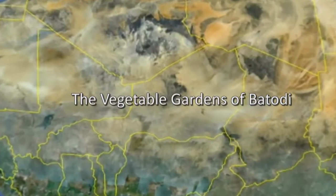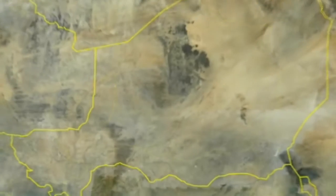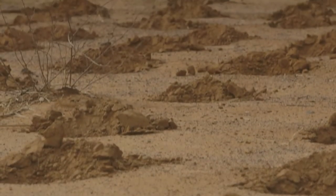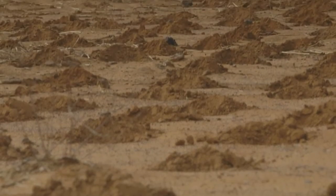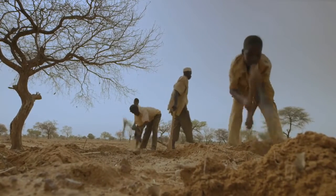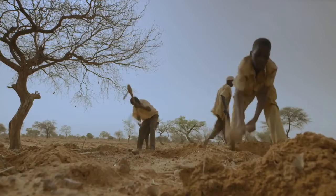We're going to the village of Batodi, which I visited for the first time in 1989. In those days, this was a completely barren and degraded plateau, virtually no trees. Somewhere around the early 1990s, farmers began to use the zai in this area to rehabilitate the very degraded land.